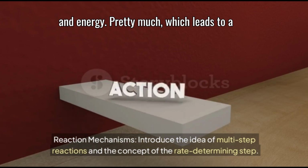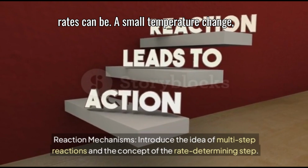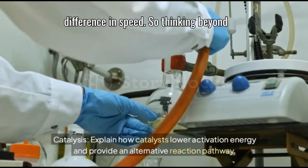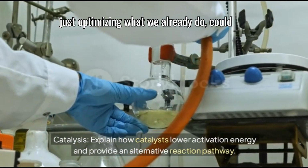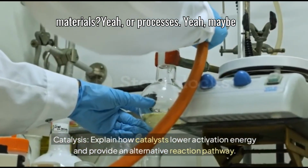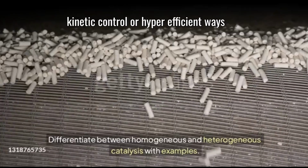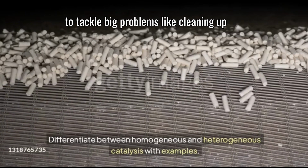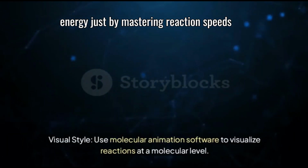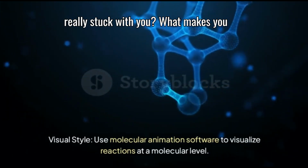Pretty much. Which leads to a bigger thought, maybe for you listening. Well, we've seen how sensitive rates can be. A small temperature change, adding a catalyst, boom, massive difference in speed. So thinking beyond just optimizing what we already do, could a really deep grasp of kinetics let us design completely new things? Like new materials. Or processes. Yeah, maybe materials that form only under specific kinetic control, or hyper-efficient ways to tackle big problems, like cleaning up pollution or generating sustainable energy, just by mastering reaction speeds and pathways. What part of this dive really stuck with you? What makes you want to dig deeper?